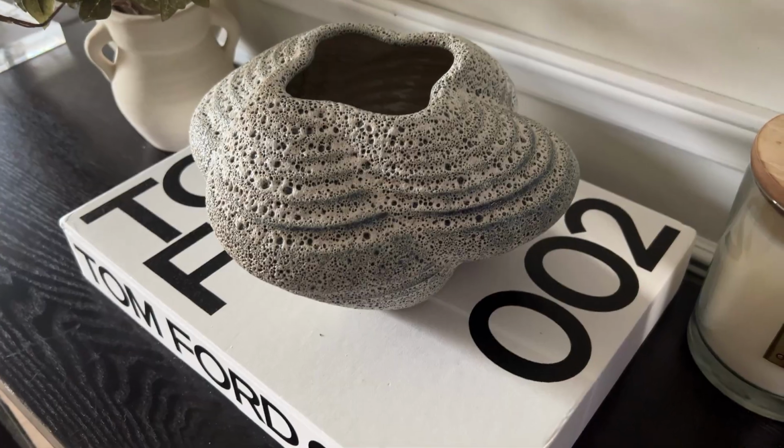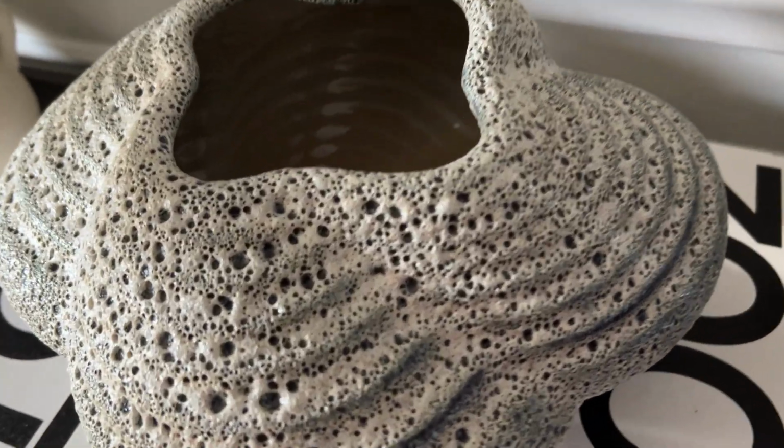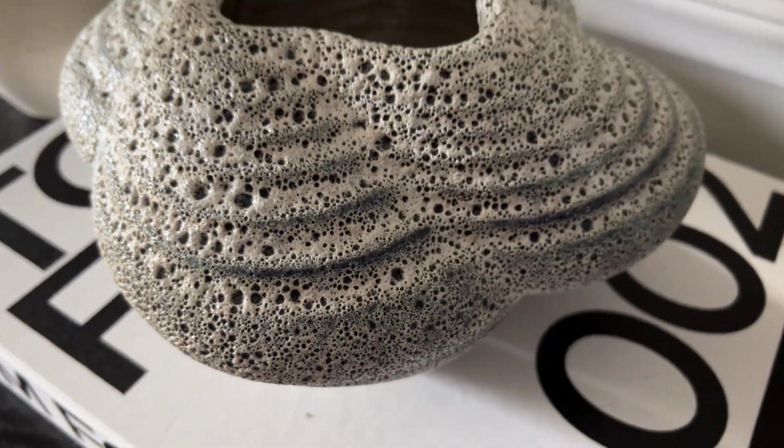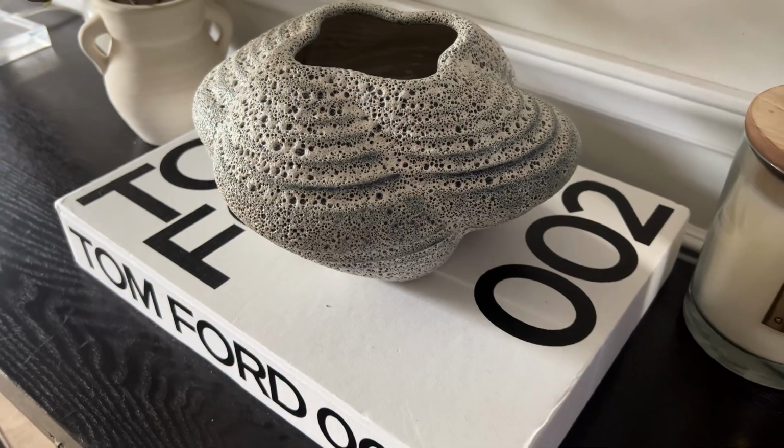The next thing I want to show you are some vases. I picked up this really pretty organic vase from CB2. I love the texture. I love the quality on it. I think it's very unique, and it was $14.99. I thought that was a really great price, and I absolutely love it.